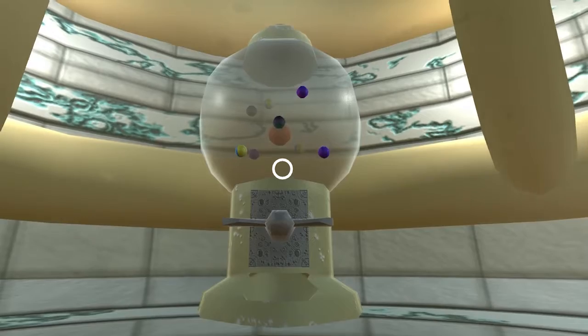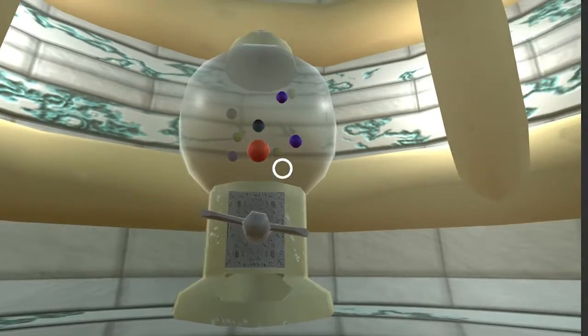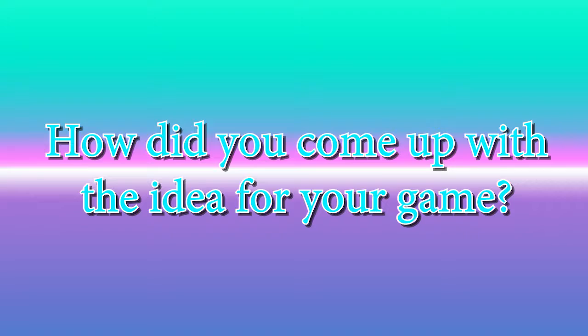My favorite idea was the gumball machine. I did all the textures for the gumball machine and I think it turned out really beautiful, and I like how I found a sound for it that when it comes out it makes this really cute quirky noise, and it's literally my favorite thing of the whole game. It's so cute.